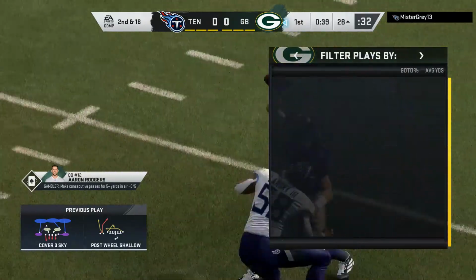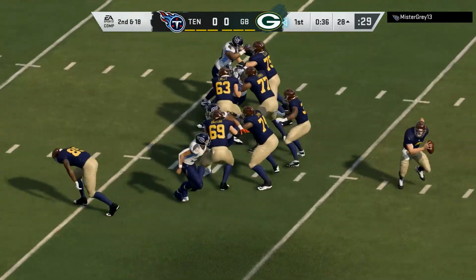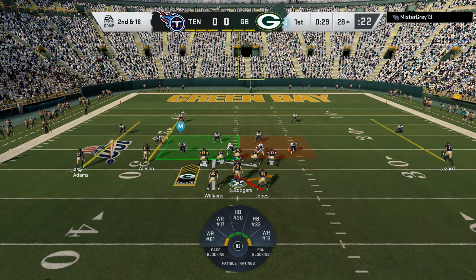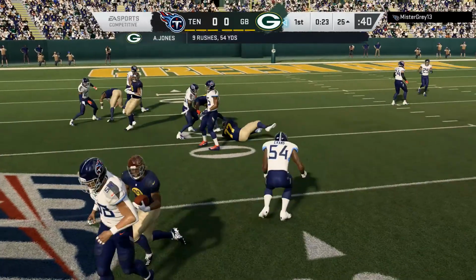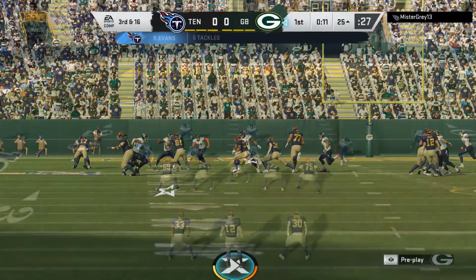Hindsight is 20/20, partner. Maybe they should have kept it on the ground again. Well, it almost looked like the O-line was run blocking again. I mean, they opened up a big hole last time. This time they opened up a hole, and the quarterback got sacked. On second down now, it's Jones. They get 2 yards back, but they're going to need a lot more than that here on third down.